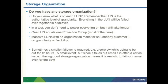And storage organization. This is one of my favorite recommendations for anybody here. As a vSphere administrator, do you know what's on every LUN? Off the top of your head? No, you have to go hunting for it. And often we have large, and when I say LUN, I don't mean necessarily LUN. It could be any type of data store, I should say.